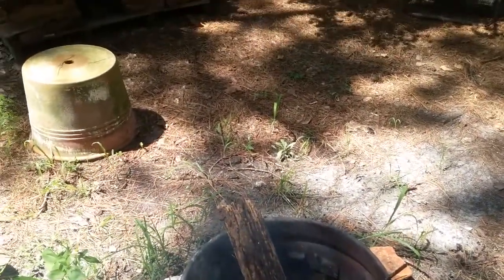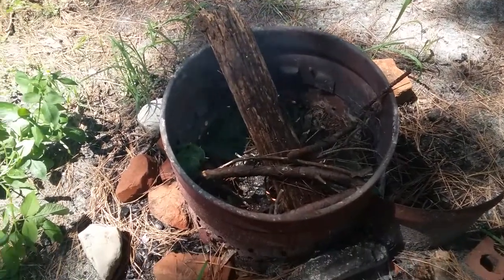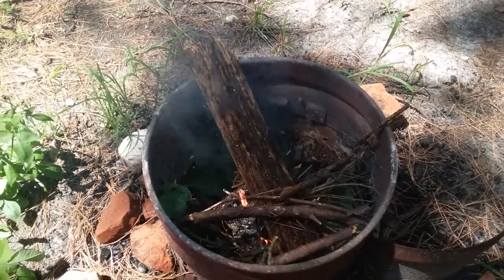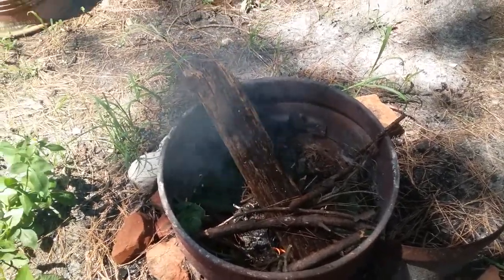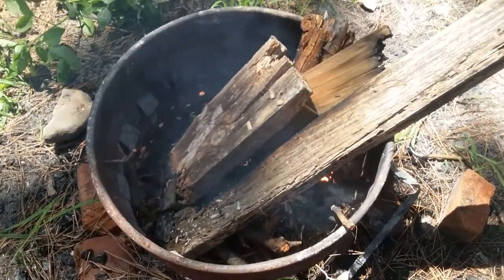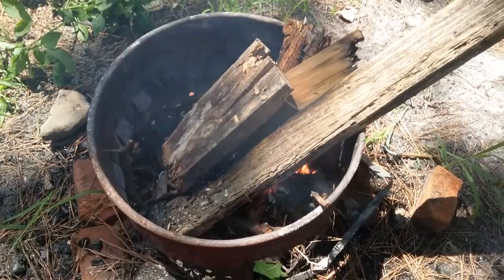Whew. I get winded very easily in this heat. I don't know why. The heat just drains me. But it's going yet. That plant is shriveling up and dying. Yay! Okay, guys. As you can see, the plant is gone. I still have a small fire going because I got lots of wood I can burn. But I'm going to keep it small.